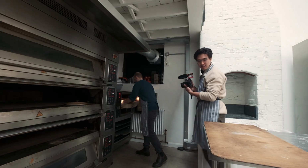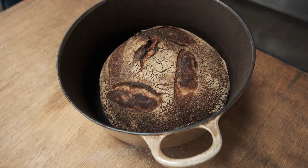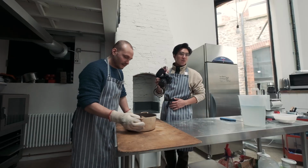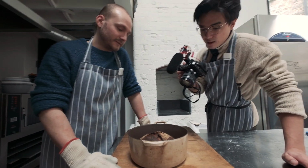Oh, this looks good. Cool. So there's our finished loaf. Tons of color on it, which is nice. Much darker, but it still looks just as good as the other ones. Wow. So we've got a nice dark color on it, which I personally really like.